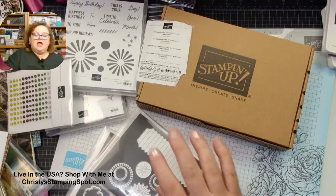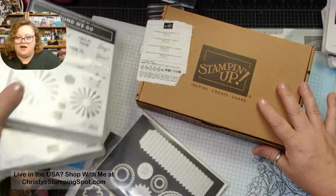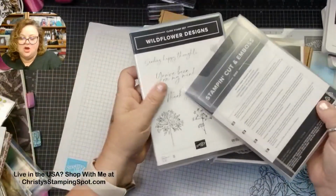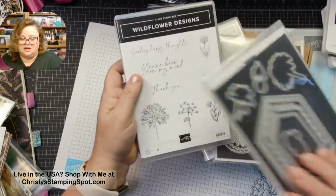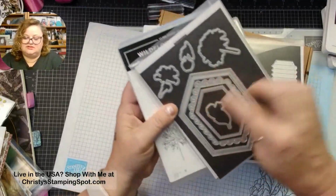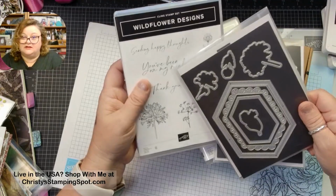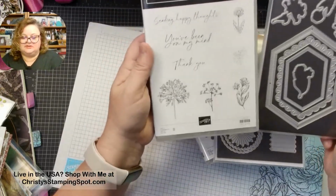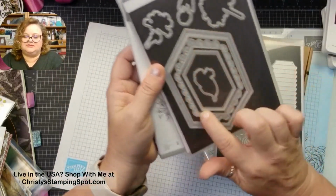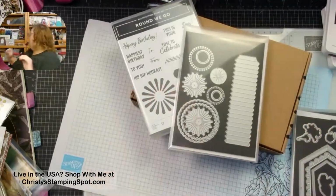And then, as you know, we are having our 10% off extra off die bundles. I did get the Round We Go, and I was able to get the wildflower designs before it went unorderable. Right now, I think they're trying to get the stamp set because I'm pretty sure the dies are available. So hopefully that'll be in before the end of the sale at the end of June. But I did pick this one up, which is so pretty. It was on my list. I love this image, and I can't wait to play with it. And then, of course, I got the Round We Go, and I played with that yesterday.